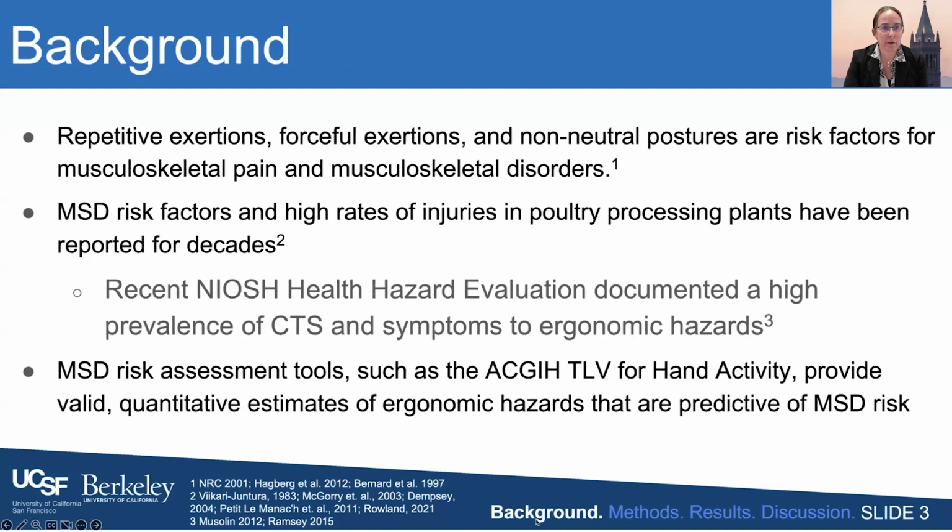So a little bit of background, as many of us know, repetitive exertions, forceful exertions, and non-neutral postures have been identified as risk factors for musculoskeletal pain and musculoskeletal disorders. These risk factors and high rates of injuries have been identified in poultry processing plants for decades.